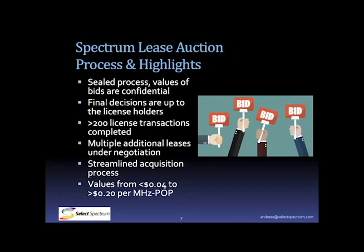Now that we've gone over the background information about 2.5 gigahertz licenses, I would like to spend some time talking about the auction process and what to expect after the first bid date. So first, I should clarify, it's less of an auction, even though we use the term auction, and more of a secondary marketplace. This isn't like eBay, for example, where if you're the highest bidder, the baseball glove lands on your doorstep. The licensees are not obligated to proceed with any offer unless they choose to do so.